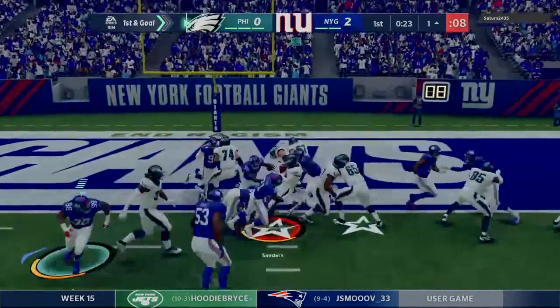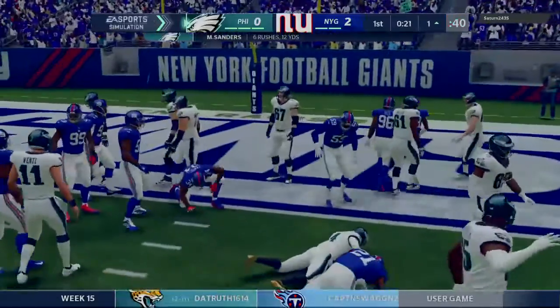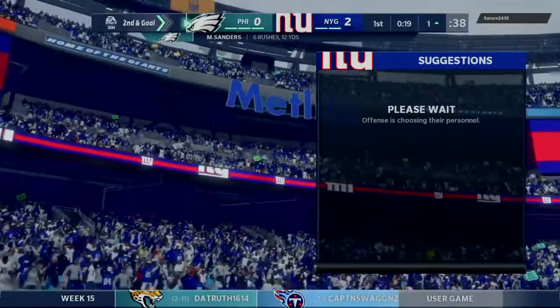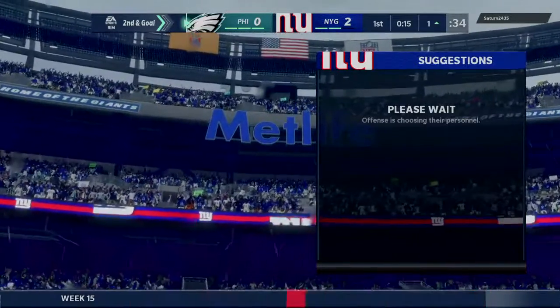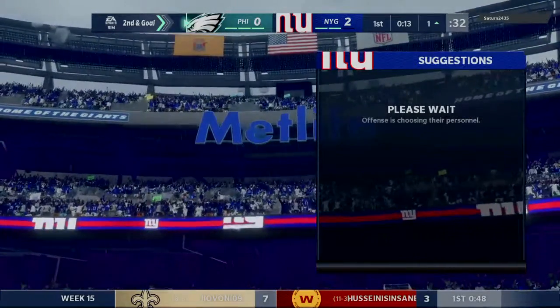They'll try to run with Sanders. And he is not going to get through here on try number 1. They stop him at the goal line. Call it no gain, and it's going to be 2nd and goal.